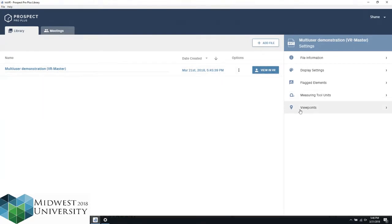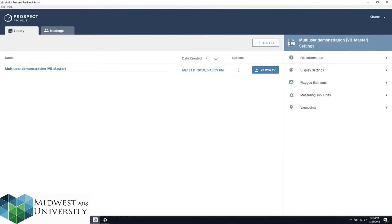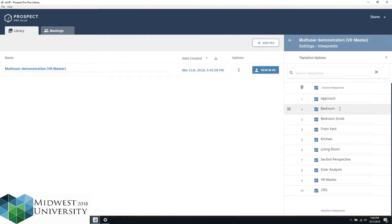It's a good opportunity for us to share with you guys some of the other features that we have in the file settings before you enter VR. So this viewpoint tab here is associated per file. Once you have a file selected in your library, you can go into viewpoints. And these are the cameras that we set up in Revit, right? So you can see these came through.